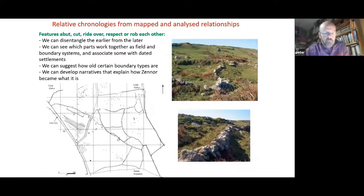And we use those records to work out relative chronologies, that is, sequences within patterns, working out which bits were earlier and which bits were later. And we use things like physical relationships, the way that some features abut others, run up to and join on to others, the way they cut others or ride over them, so you can see direct physical relationships. We also looked at functional relationships.